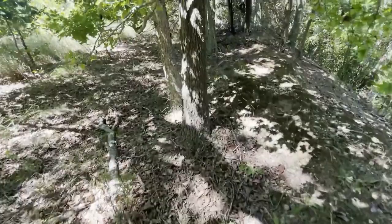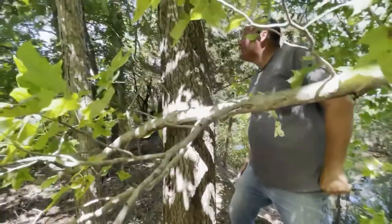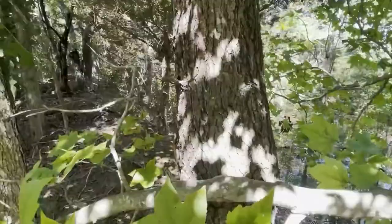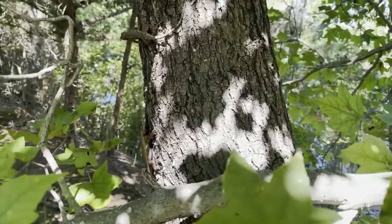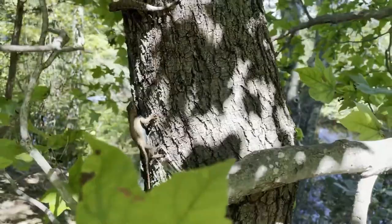He's up on the tree. Let him go. There he is. Go ahead, buddy. Go up there with your friend. They're right next to each other, John. Check that out. Pretty cool. What's up, dudes? All right, dudes, take care. Go smoke some weed. Later.